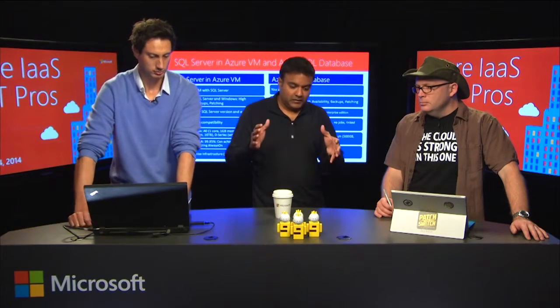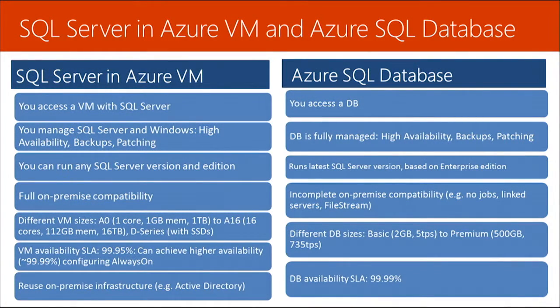And so if you're making a call on what is the right thing for you, you think about, do I take a familiar app and just move it to Azure, and I can control, I can maintain it, I can think about high availability, then infrastructure as a service is the right way to go. If you want to completely start anew and create a new app and think about scaling from 10 to hundreds of databases, not worry about the database itself, then SQL DB, which is basically the PaaS service, is the way to go.